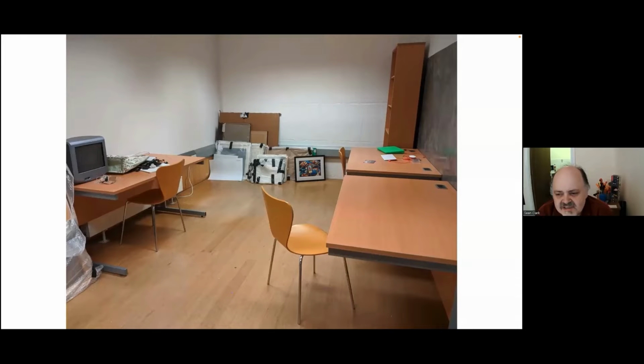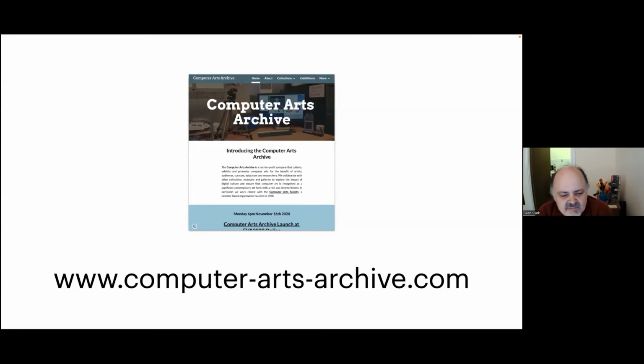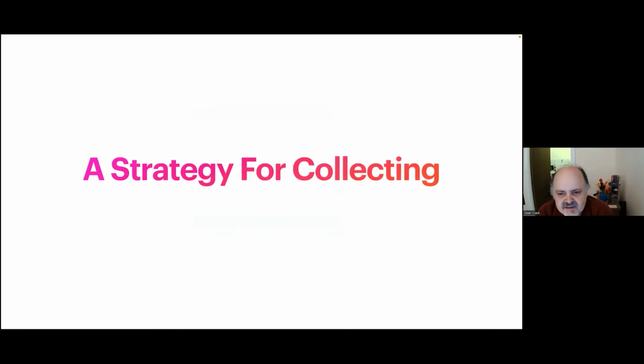As you can see, it's quite small. That was us moving in. And already we need more space. So that's one of the reasons we're talking to Montfort University and other spaces as well. And we do have a website, computerartsarchive.com, which should be easy enough to find. So very briefly, because I know it's a short talk, I thought I'd explain our strategy for collecting.